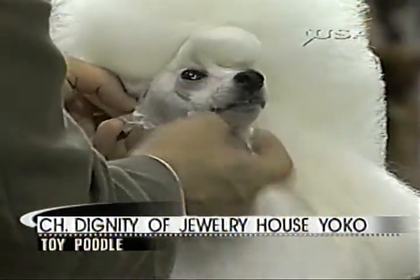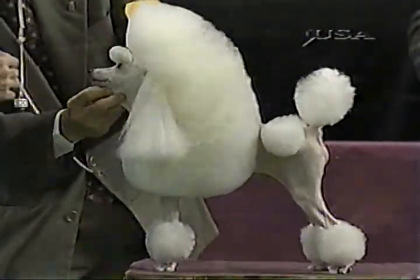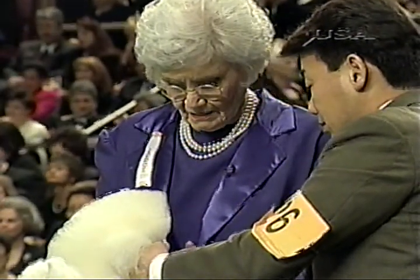The toy poodle. I talked to Frank Sabella, who put this dog up in the toy group last night, and he was virtually speechless. And with Frank, that's hard to believe, because he loves to tell you about the great dogs coming up, and he is very excited about this dog, Geeko.